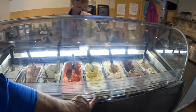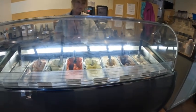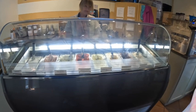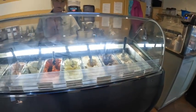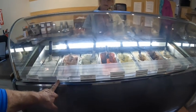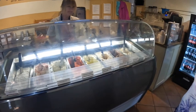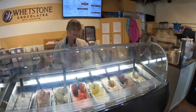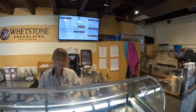So I had the pineapple basil. That was yummy. That was pretty refreshing. Yes, it was. I have to say, I had some of it too. It was yummy-licious. Yeah, the chocolate hazelnut I tried was good. And I tried the strawberry cheesecake. Very good. Okay, so it's a must-see spot. Make sure when you come to St. Augustine, you check it out.